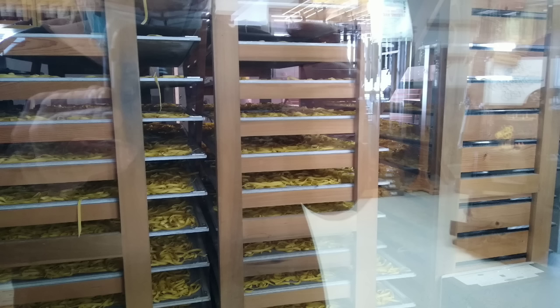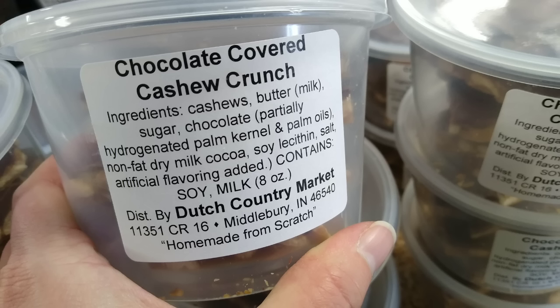Here you can see the noodles being made at the market. There's a window you can stand and watch as they work away. The mom, she's the one that makes this cashew. It's a chocolate covered cashew crunch. This is my favorite candy by far. It used to be Heath bars until I tried this. So if you like those sorts of things like toffee, they have samples and you can try it.